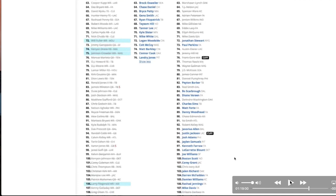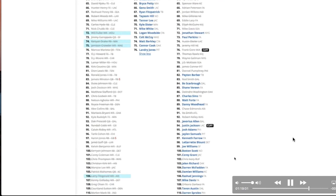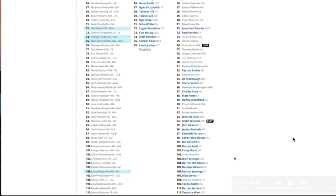That kind of secondary spot, that backfield, is kind of up in the air, and that second running back position is kind of up in the air. You don't really know what's going to happen. Why not take a shot on Buck Allen in the 18th round?